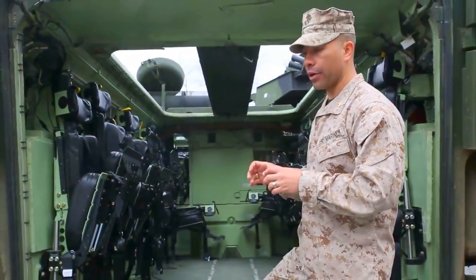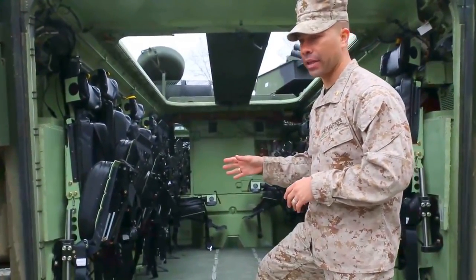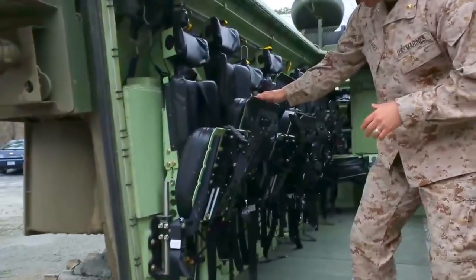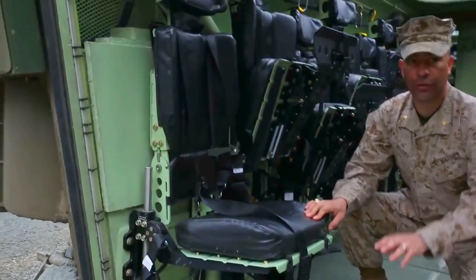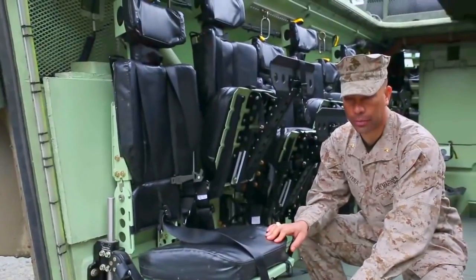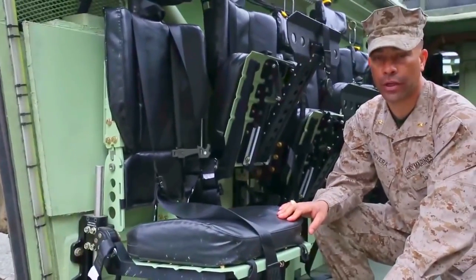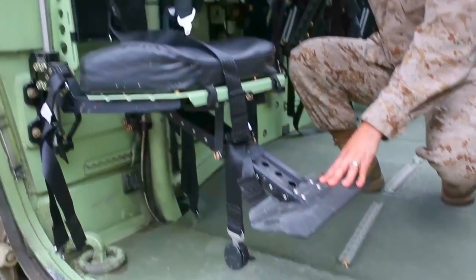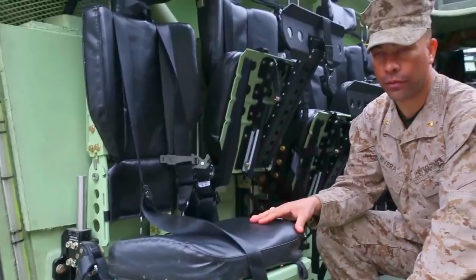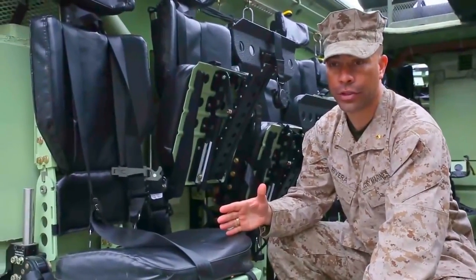To finally focus on that upgrade for force protection, we've got blast mitigating seats. These blast mitigating seats, what they focus on is getting the Marines' feet off the actual blast. So by doing so, we've got footrests designed to keep the Marines' feet off, and sailors, to include a 5-point harness.